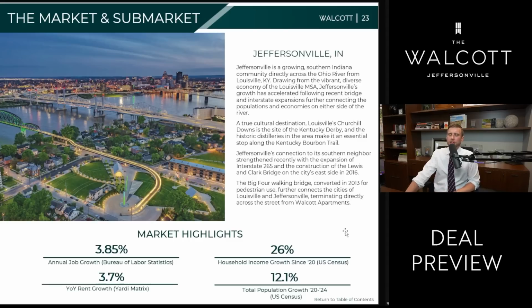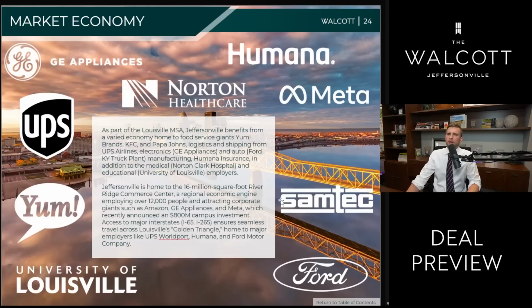Total population growth in Jeffersonville is about 12% between 2020 and 2024. Tons of new and existing businesses. It's UPS's largest logistics facility in the world. Being on the Ohio River, there are tons of transportation, trade, and logistics businesses located there.